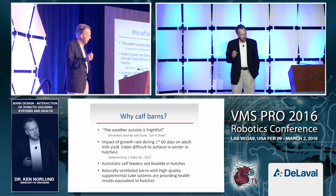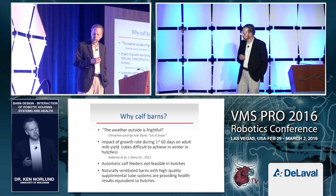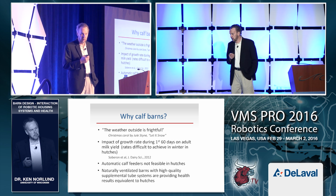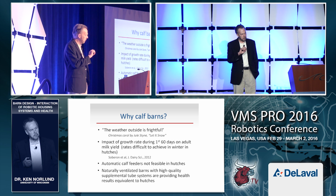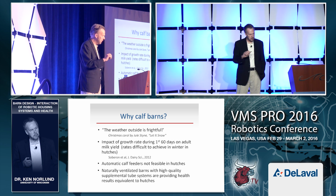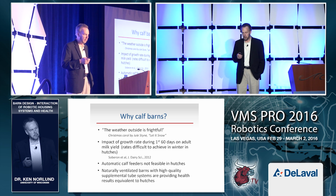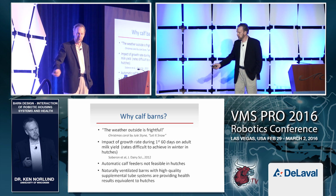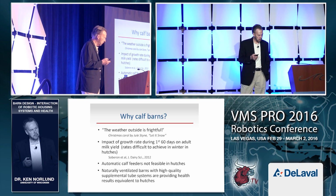Then automatic calf feeders is almost exclusively a calf barn issue, not suitable for hutches in our weather. And then in the last 5, 6 years, a number of our dairies have experienced calf health equivalent to that of hutches in barns, provided they're designed appropriately. And I think this has given impetus to the tremendous interest in calf barns in our state in the last couple of years.